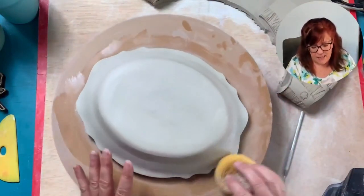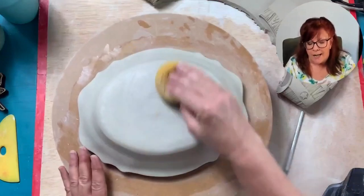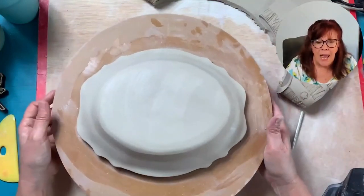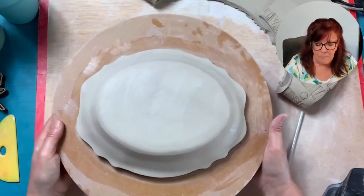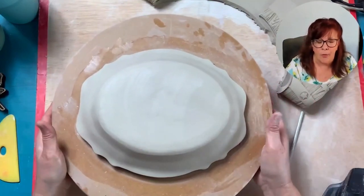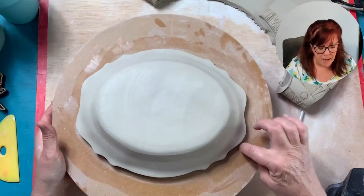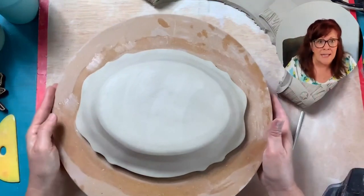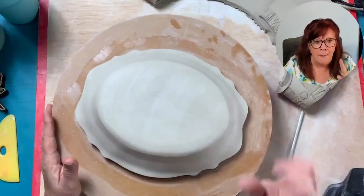Fancy schmancy. All right. Now, I'm going to clean up my mess here, and I will be back, and we're going to do something different on the foot. And we may or may not do a handle, but if we did, it would be the same. So, I'll clean up. I'll be back.